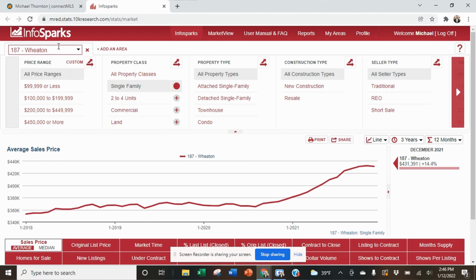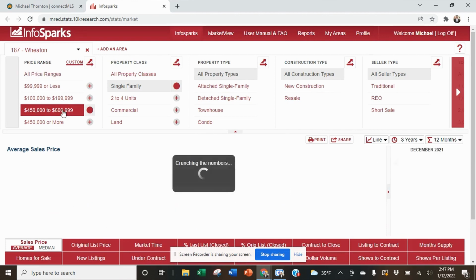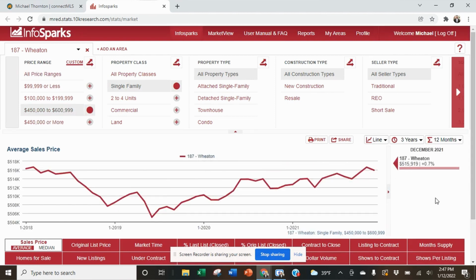So if I'm trying to get a sense of Wheaton in particular, and if I'm most curious around houses that are, maybe we have a trade up buyer that's looking between 450 and 600, I can make a custom range for that. And then I can go see how the market's performing. So this is really interesting because we've heard about all the market appreciation lately, but if you're looking at Wheaton in this 450 to 600 range, we're really not seeing drastic appreciation.